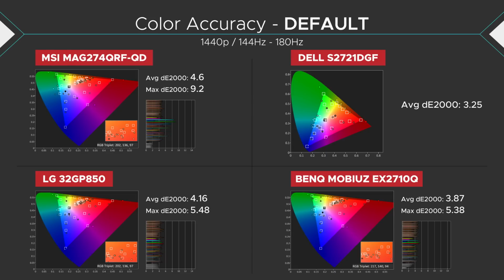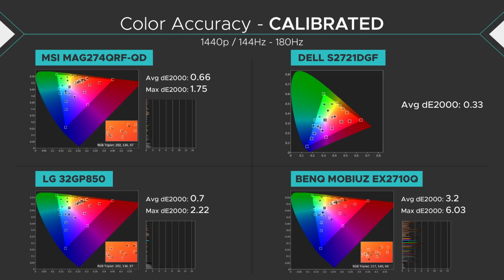For color accuracy, the best one out of the box was the Dell, with an average delta E of only 3.25, with the MSI having the highest delta E of 4.6. So while the Dell has the most accurate colors out of the box, they're all not as good as they should be for professional color work. You're going to need to calibrate all of these monitors if you want to have perfectly accurate colors for your pro apps, except for the Mobius.